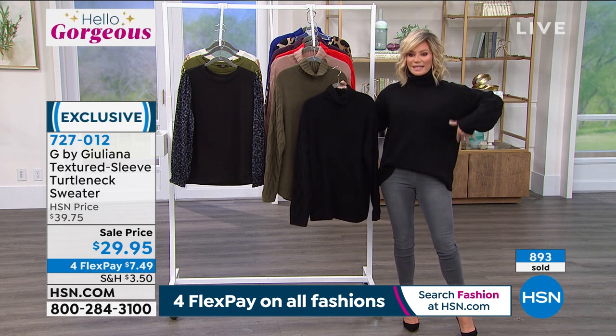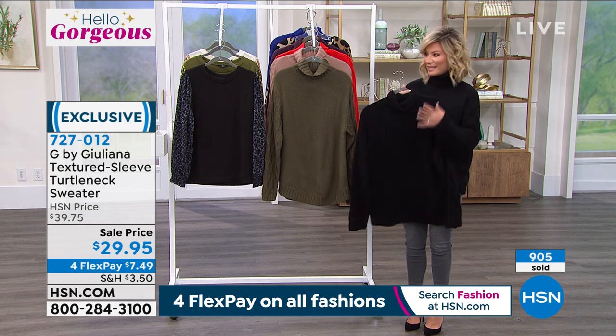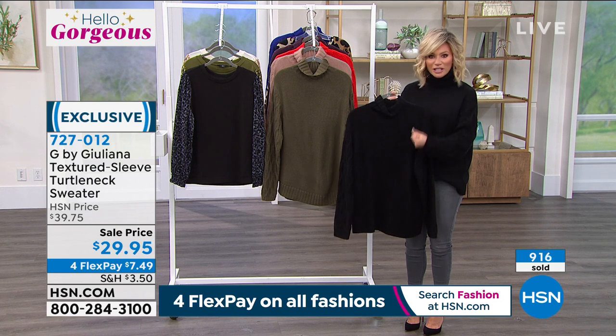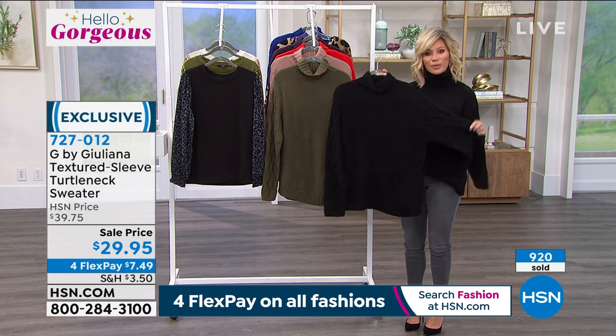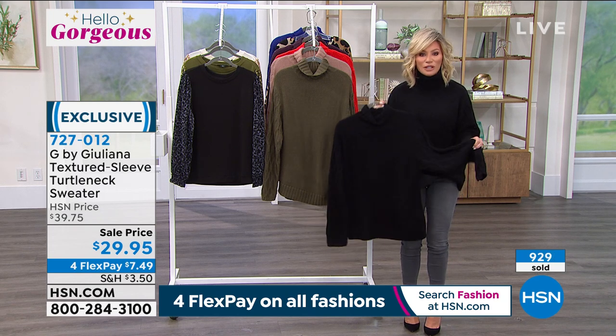$29.95, maybe go up a size and get more of that oversized look, try for under $8. Well, like I said, when you think about sweaters, you want the gauge to be right, the material has to be right, it's gotta be easy care where you can put these in the washing machine, lay them flat to dry. We're very busy with this, almost 1,000 of you said yes to this.